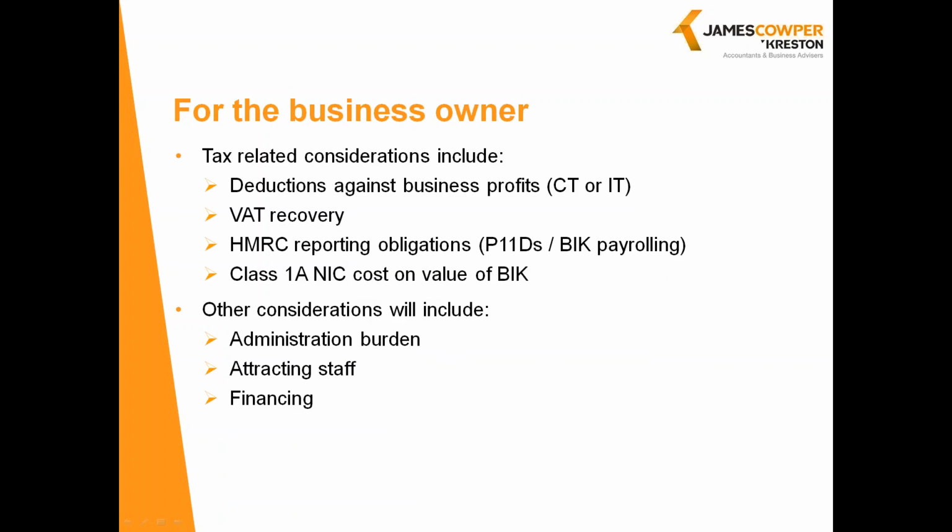Moving on now to the tax issues for the business owner. There's quite a range of tax issues that obviously need to be considered from the business perspective. Everything we've talked about so far has been the tax position for the individual who's provided with that benefit. Of course, you'd be concerned with what deductions you can get against business profits, whether that's a deduction for corporation tax purposes or for income tax purposes if you're a sole trader or a partner in a partnership, whether you can recover the VAT on the vehicle. What are the HMRC reporting obligations?